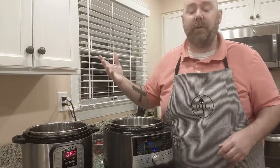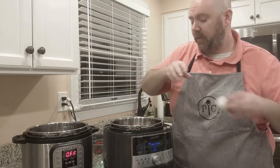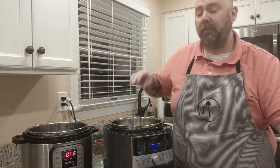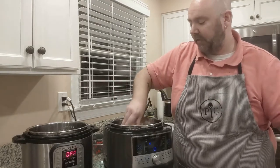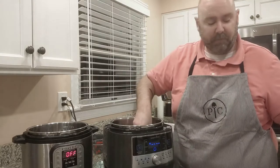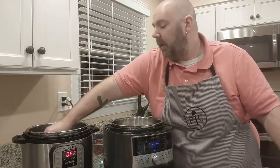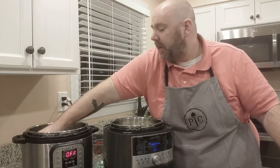Each pressure cooker comes with its own trivet. We've already got a cup of water in there. And that's something that is very important. Anytime you use an electronic pressure cooker, you want to make sure there is at least a cup of liquid in there. Otherwise, it won't work, it won't come to pressure, it will burn your food. It'll just be pandemonium. You don't want it, it's bad.